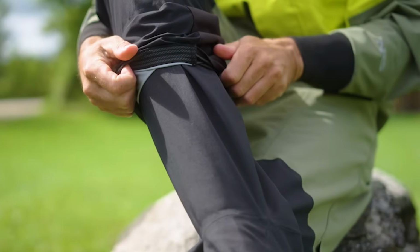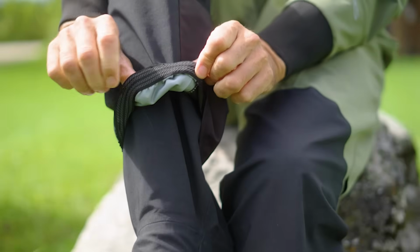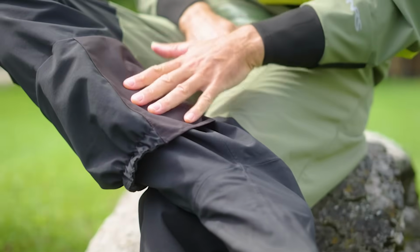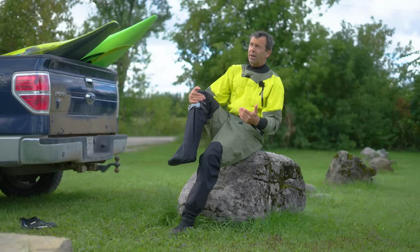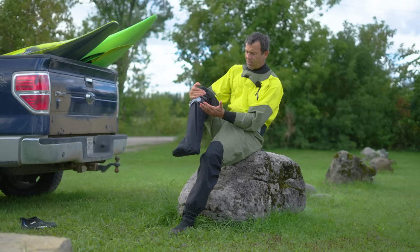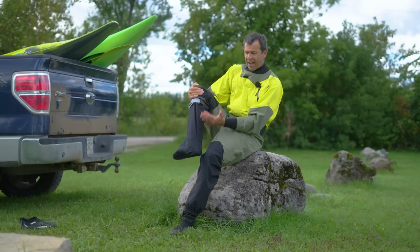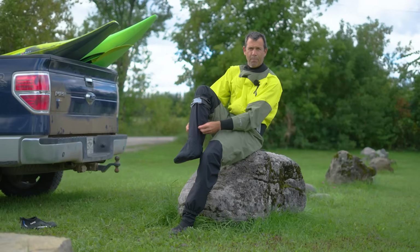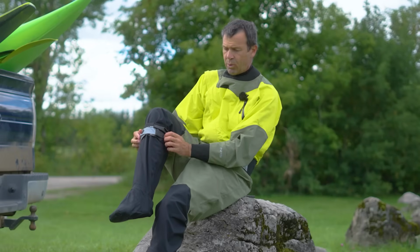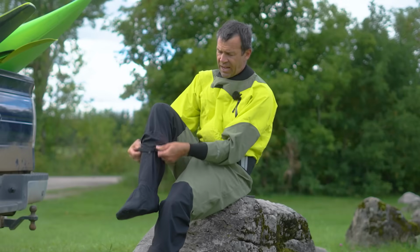I think obviously NRS did this because they know that people like to wear long booties in particular. Most of the time when I'm wearing a dry suit, I'm wearing NRS's Boundary Boots. They're a waterproof neoprene boot that goes right up to there. If a dry suit doesn't have the sock up high enough, you end up getting bunching. So if you like a long neoprene boot or any kind of long boot, which is great for cold conditions, it's awesome to have the sock go up that high.